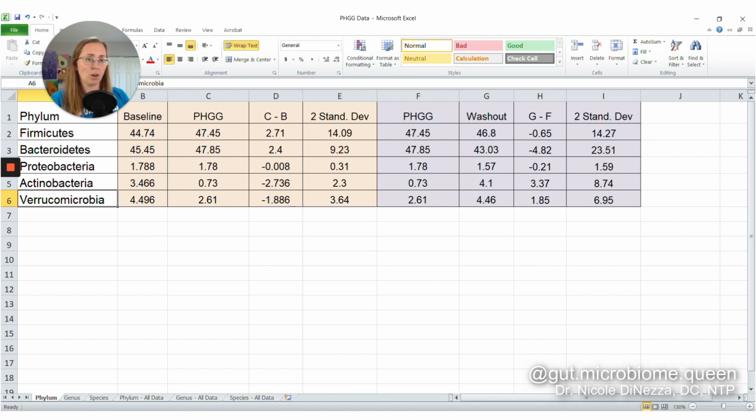What I'm really looking for with this data set is whether there was a great shift in Firmicutes, Bacteroidetes, and Proteobacteria. As you can see, there was not. For me, my baseline average was about 44% for Firmicutes, and then it went up to 47% after doing PHGG. After the washout period, it went down to 46%. So you would think, oh, it went up a little bit and then came back down to your normal. Maybe that's significant. But if you look at the span in this column here, the 2 standard deviations for my Firmicutes is 14 points.